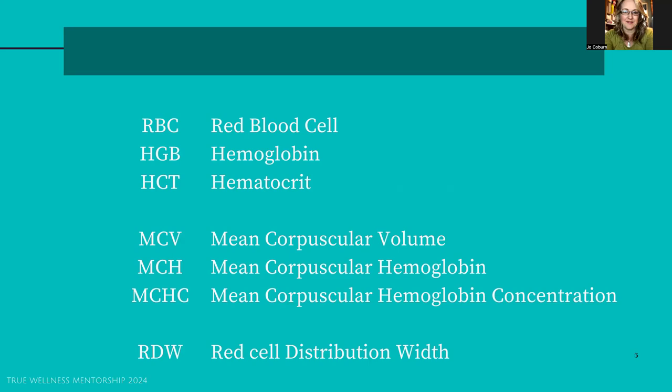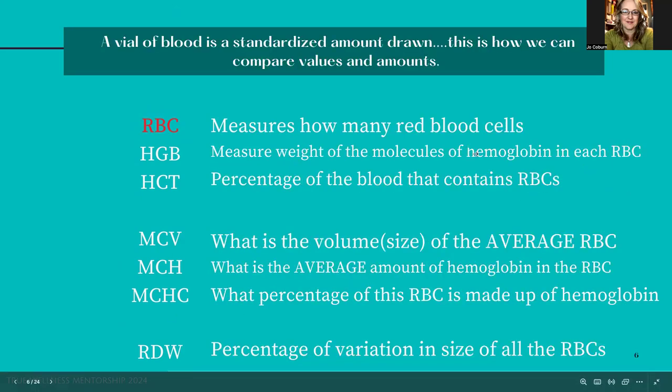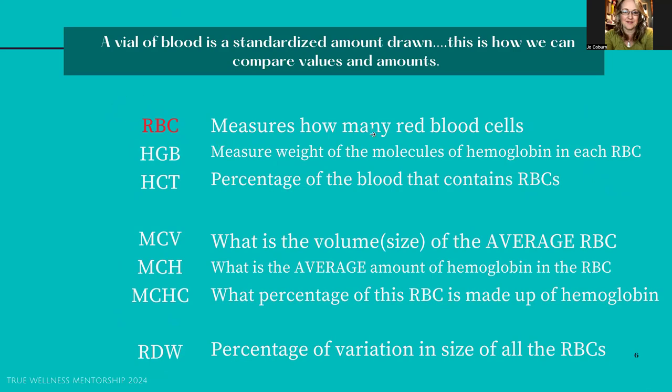And thank God we don't have to type these out when we're doing a chain. But these are what we're looking at and what we're going to be discussing today. So an RBC measures how many red blood cells. A vial of blood is a standardized amount drawn. So when you're looking at it, this is how we can do these comparisons, because it is a standard set amount of blood that is drawn. So the RBC measures how many red blood cells. The hemoglobin measures the weight of the molecules of hemoglobin in each red blood cell.